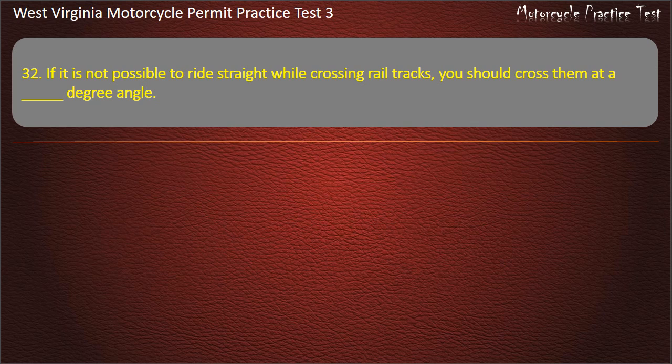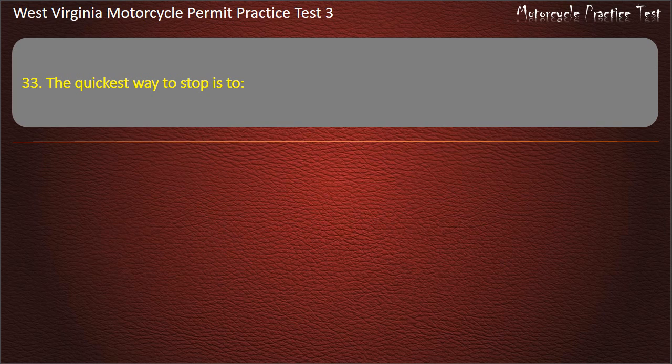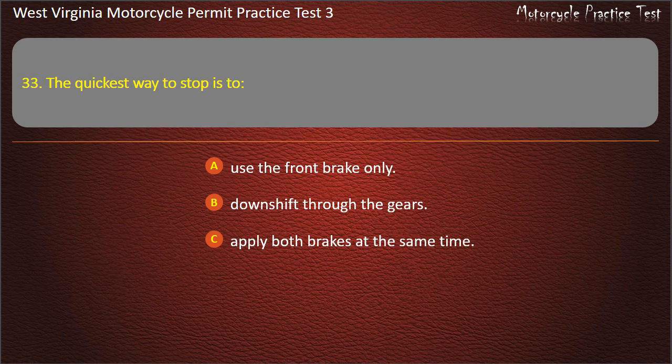Question 32. If it is not possible to ride straight while crossing rail tracks, you should cross them at a degree angle. 30. 45. 10. 90. Answer. 45. Question 33. The quickest way to stop is to use the front brake only. Downshift through the gears. Apply both brakes at the same time. Pull in the clutch and use the rear brake. Answer. Apply both brakes at the same time.